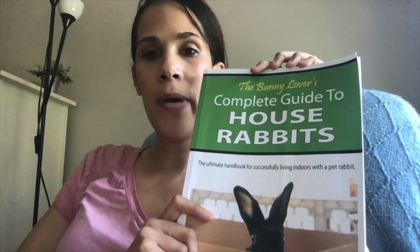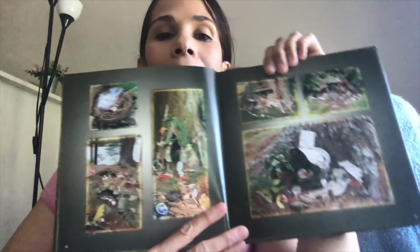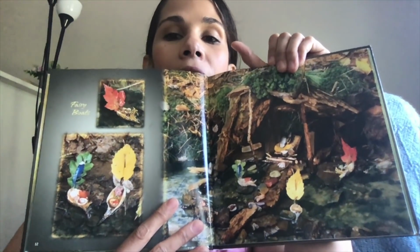And so I got her this, The Bunny Lover's Guide to House Rabbits, and all about rabbits. So she's always reading this book because she always wants to figure out problems with the rabbit and what's going on now and what does this mean? I also have another one called The Pet Rabbit Handbook. And so she uses those a lot for reading. And right now she's into fairy houses, building fairy houses outside with nature items. And so this is going to give her pictures of ideas of how to build these fairy houses, just like little houses that they build outside out of bark and leaves and rocks. They're into that right now.